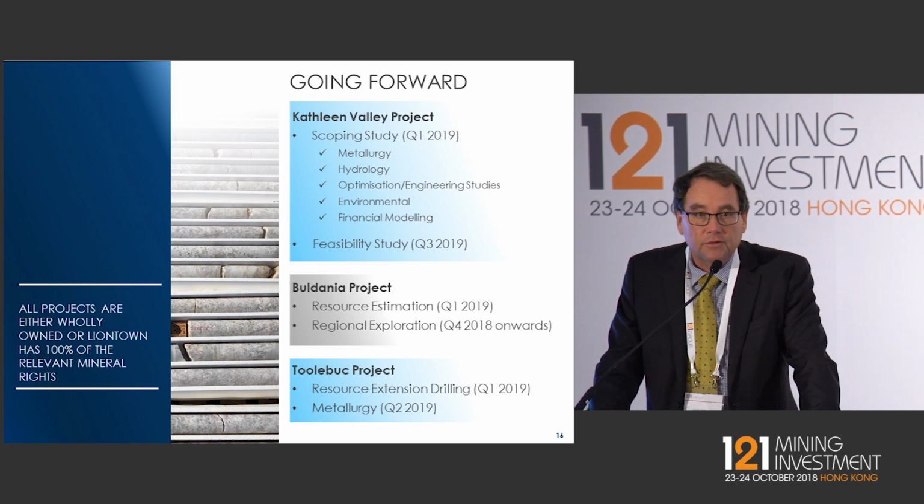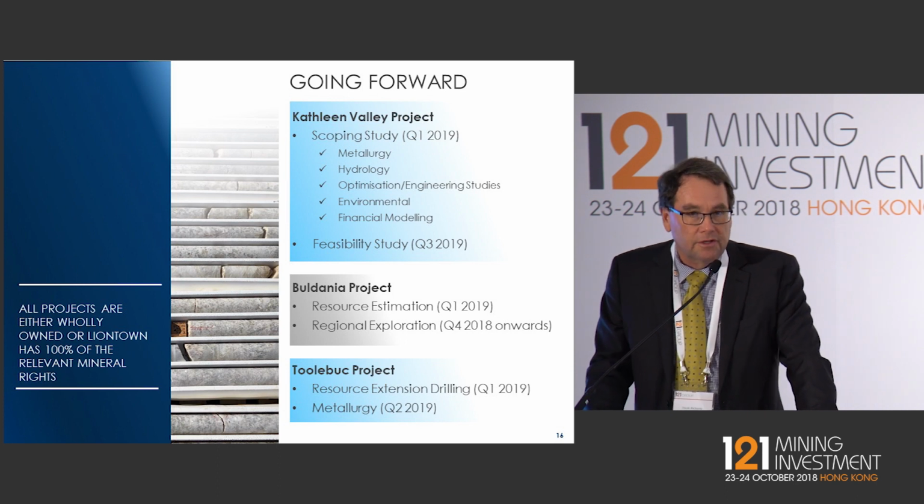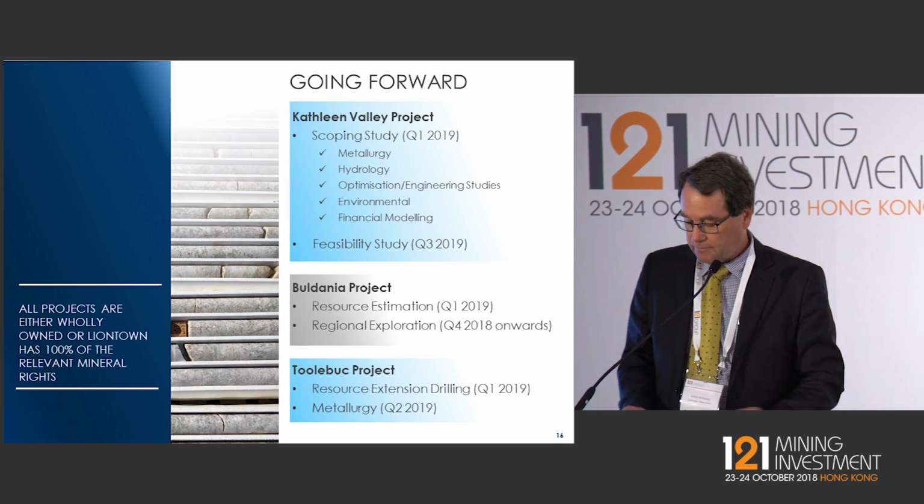Toolabuck I haven't talked about, but we do have a JORC resource there in excess of 80 million tonnes. We've got an exploration target on top of that of more than 100 million tonnes. So the plan is to extend the existing resource and collect samples for metallurgical test work, which is probably the critical aspect of looking for vanadium.